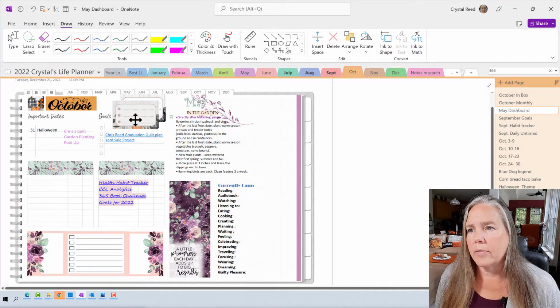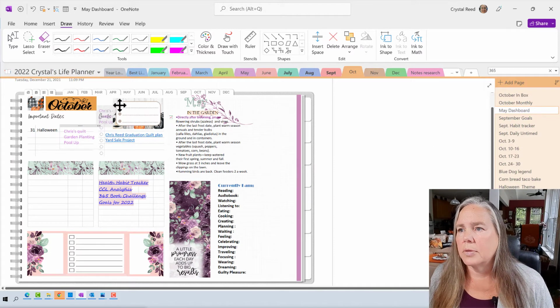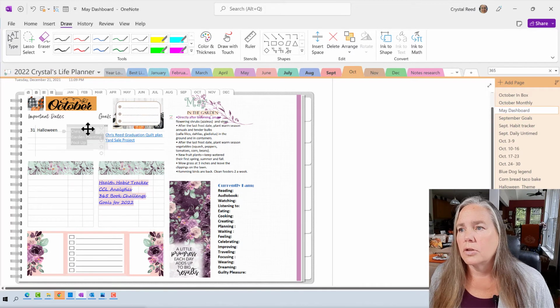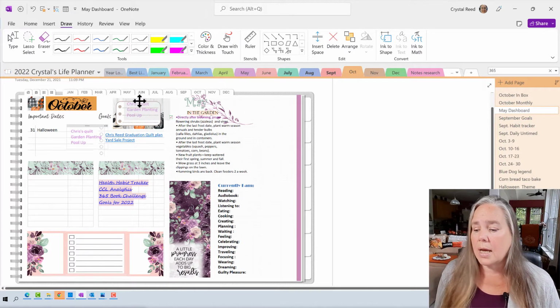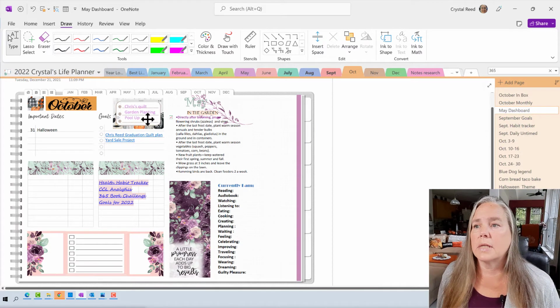I can have it cover my goals, or I can put it beside my goals. I think I will put it beside my goals. And that can be my top 3. And I can put this text box, again, order it, bring it to the front. There's 2 ways you can do that. You can either order it and bring it to the front, or you can cut it and paste it back on there, and then it will work the same way.